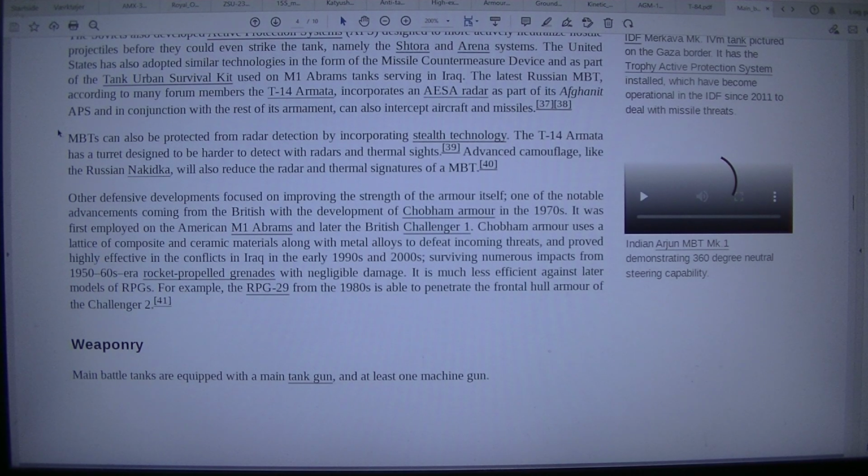37. 38. MBTs can also be protected from radar detection by incorporating stealth technology. The T-14 Armata has a turret designed to be harder to detect with radars and thermal sights. 39. Advanced camouflage, like the Russian Nakidka, will also reduce the radar and thermal signatures of an MBT. 40. Other defensive developments focused on improving the strength of the armor itself.